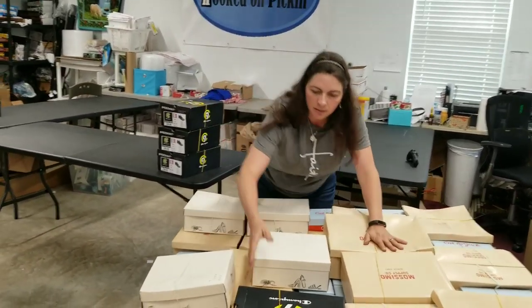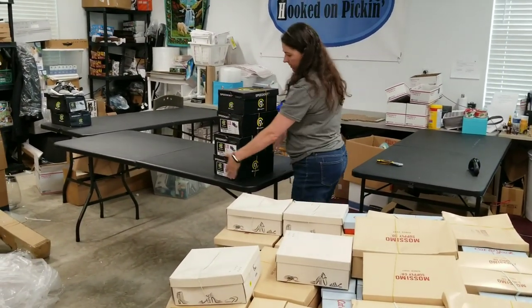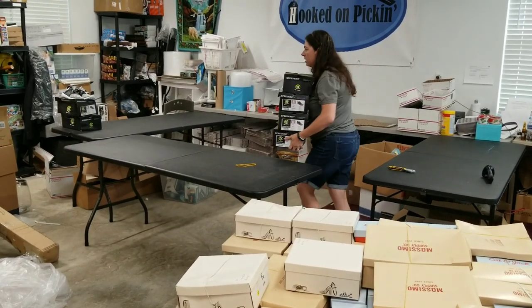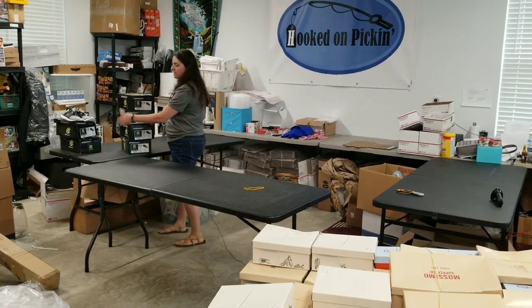Same thing. And same thing. So I have got 1, 2, 3, 4, 5, 6 pair of these, and they're all size 8.5.